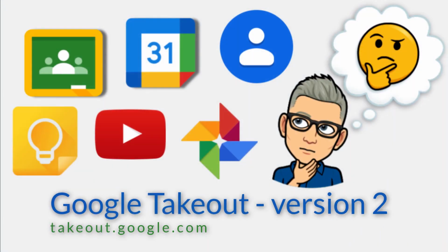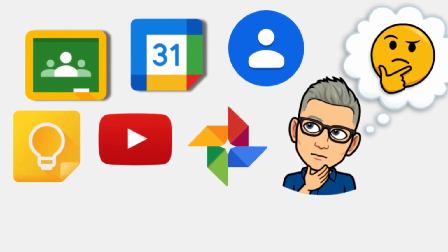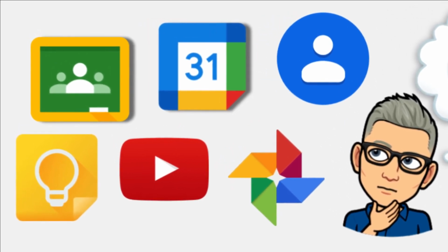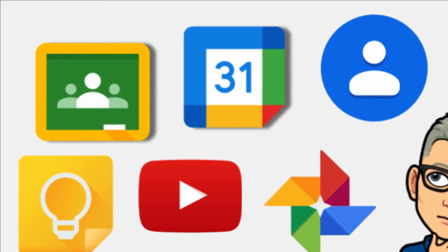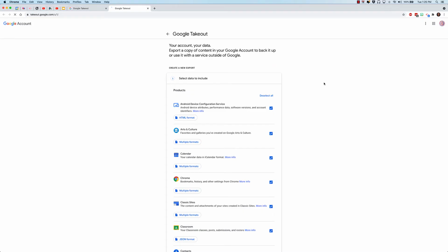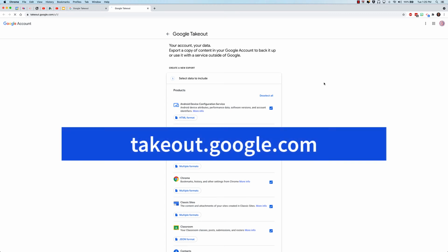You might be wondering about the rest of your Google content that is not simply contained in your drive, such as your Google Classrooms, your calendar events, your Google Keep Notes, Google Contacts, Google Photos, etc. Fortunately, there's a second version of the Google Takeout tool that allows you to download copies of the other content to your local computer or perhaps a portable hard drive. To find this version of the tool, simply visit takeout.google.com without the /transfer on the end.